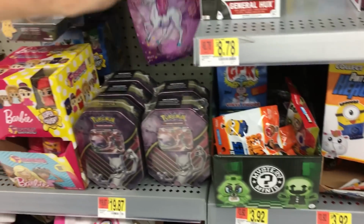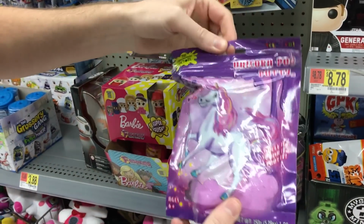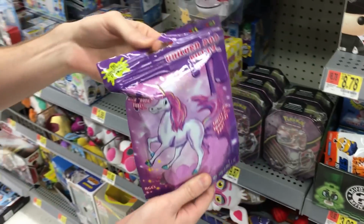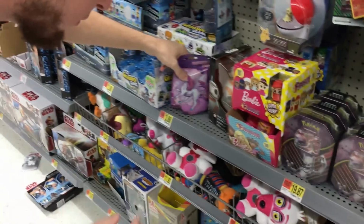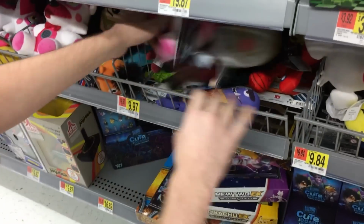What do we got here? Oh, guys, Unicorn Poo Putty. That is a must get right there if I've ever seen one. I don't think I'm gonna pass on the Unicorn Poo Putty today, but maybe tomorrow. Maybe tomorrow, you know.